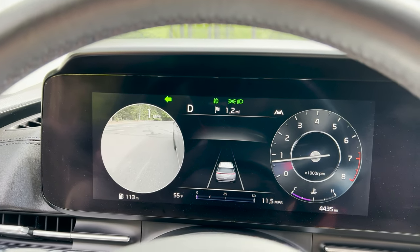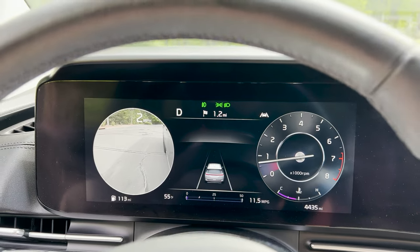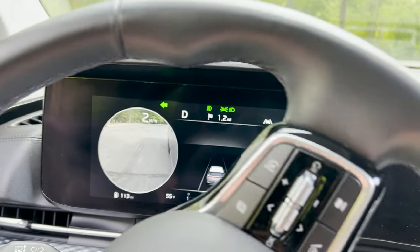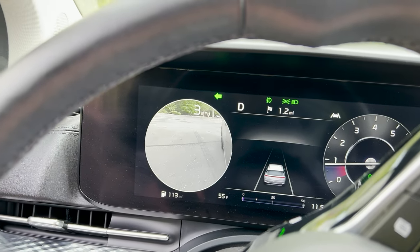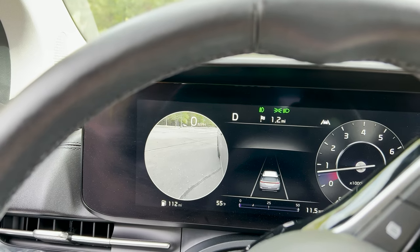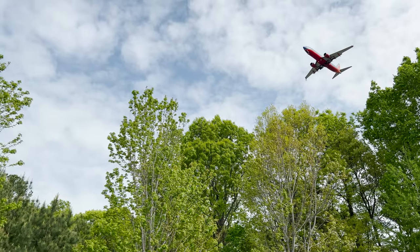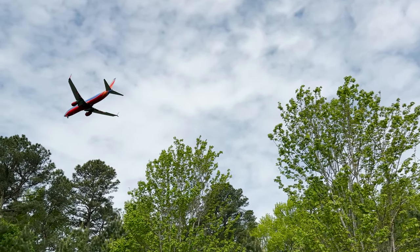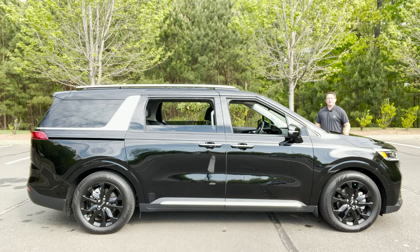Let's go to the left. Oh! So now we can tell. And look how clear that picture is. This is fantastic. Imagine how that could help you. Plane! Safe travels, my friends. So what do you think of this profile here? Minivan? SUV? Which is it?